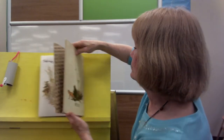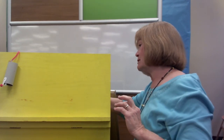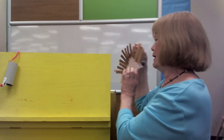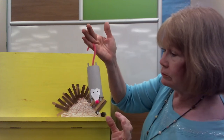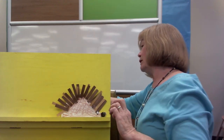Good book. So, boys and girls, I hope that you have enjoyed this. I've shown you some of our crafts, some things you can come and get, pick up. I love the possum. He's just too cute. And we are looking forward to seeing you here at the library.